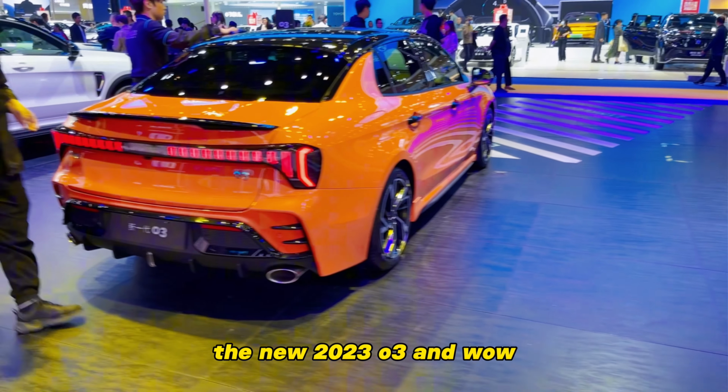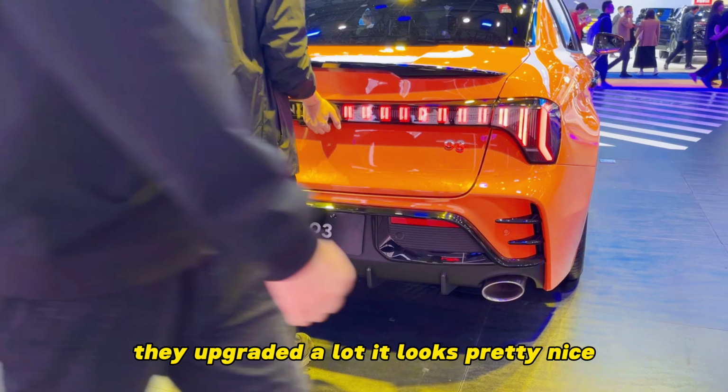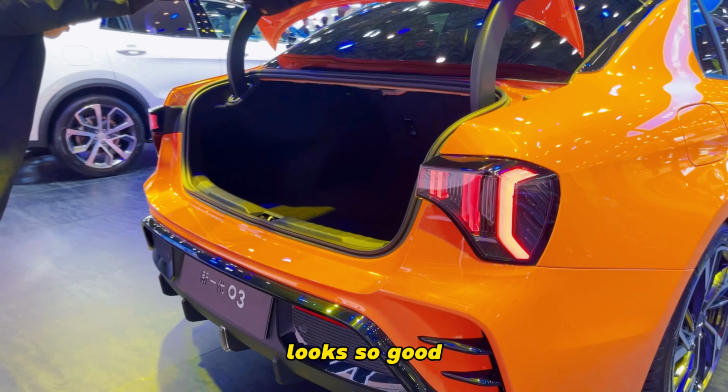The new 2023 03, and wow, they upgraded a lot. It looks pretty nice. It looks so good.